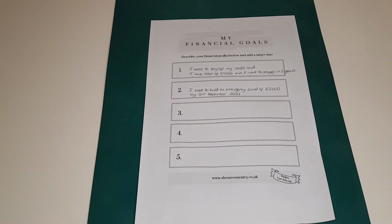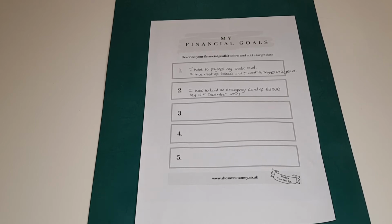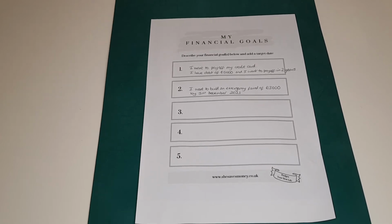So if you have a negative magic number, this would suggest to me that you have expenses which are greater than your income. So in that situation, you would need to start looking at ways to cut your costs. It may be that you've got extensive credit card debt and you might want to have a financial goal which says pay off credit cards. Whatever the outcome of your financial health check, this will determine what your financial goals are.